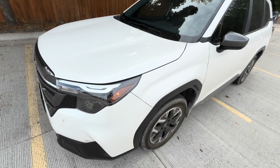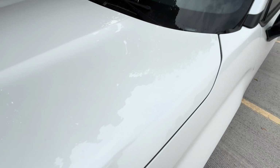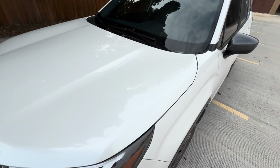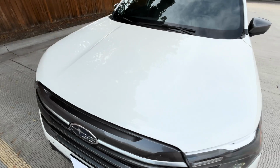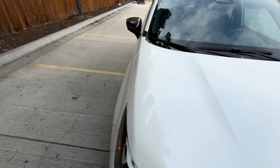But 1,000 miles, the clear coat, you can't really distinguish between that and the white paint. I don't see any scratches, at least not in the covering of dirt and dust that this has on right now, and then kind of the overcast day. But I just think that the white color on these looks so good.